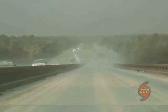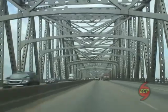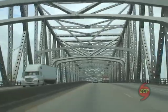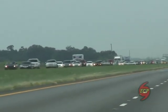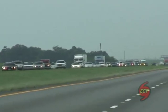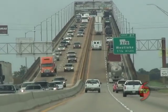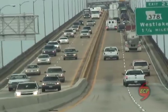No fun driving in the rain, that's for sure. This is a bridge that goes over a river just west of Baton Rouge. That is evacuation traffic from wherever, probably Texas, and they are headed east. Big bridge here. This is just west of Lake Charles. Look at all that traffic. Oh my goodness.